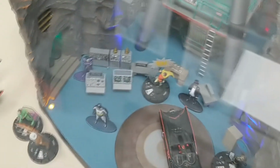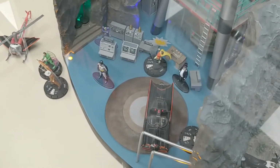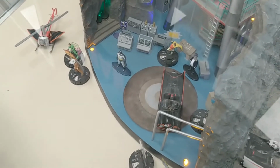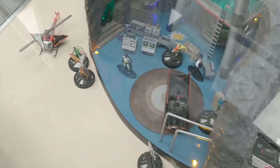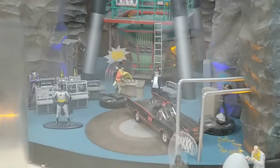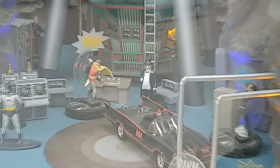See if we can get rid of that glare. There you go. These are the original cast. Why is the Penguin in the Batcave? Was the Penguin ever in the Batcave? I don't remember it in any of those episodes. Adam West and Burton. You see the Penguin there? What the heck is the Penguin doing in the Batcave?